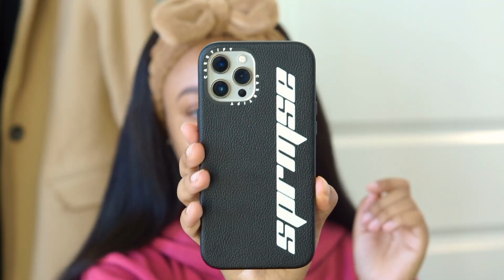You know when there's a pepper in your tooth and then you chew it? Your whole mouth just explodes. Look how cute this case is from Case 5. Okay, sorry about that.